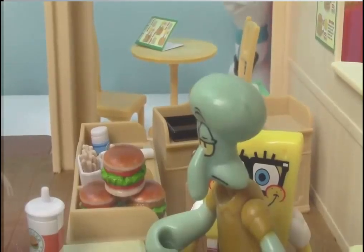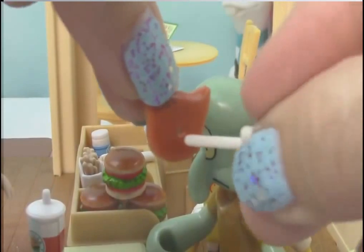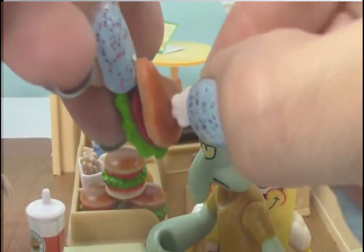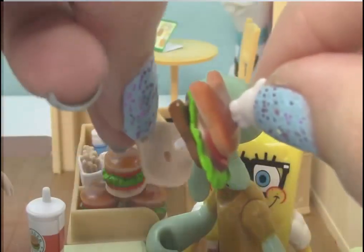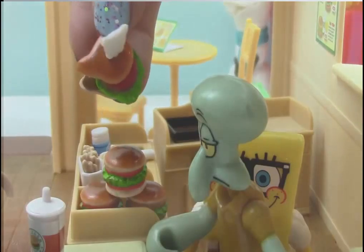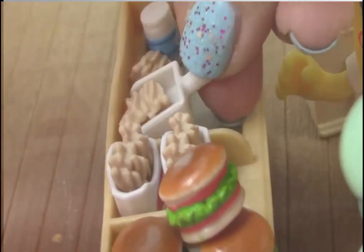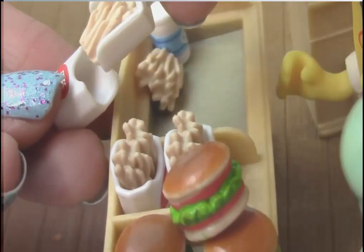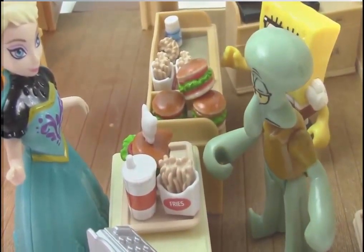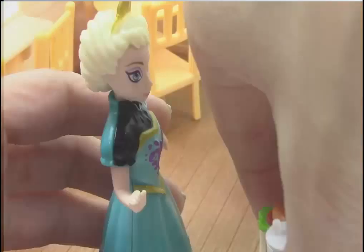There. So let's put together this cute critter burger for our Queen Elsa. So we've got our adorable toasted bun that we're gonna put right here on this adorable cute little toothpick. Tomato and lettuce, our meat, and the bottom bun. Aw, look at how cute it is, and it's actually shaped like an adorable animal. How cute. Oh, don't forget the fries. Scoop them right into the little fry holder. There you go. Here's your meal. Fit for a queen. Thank you.